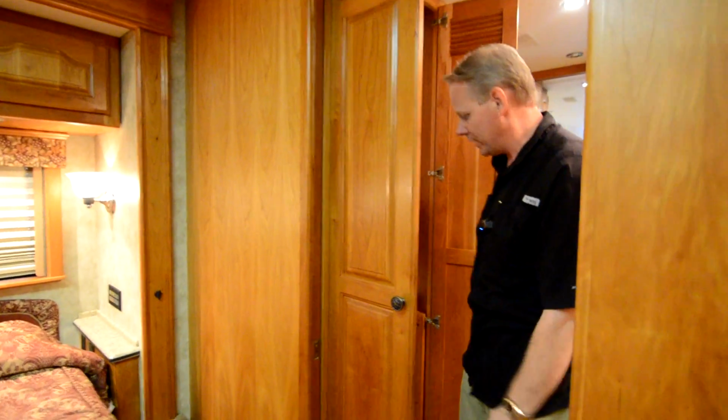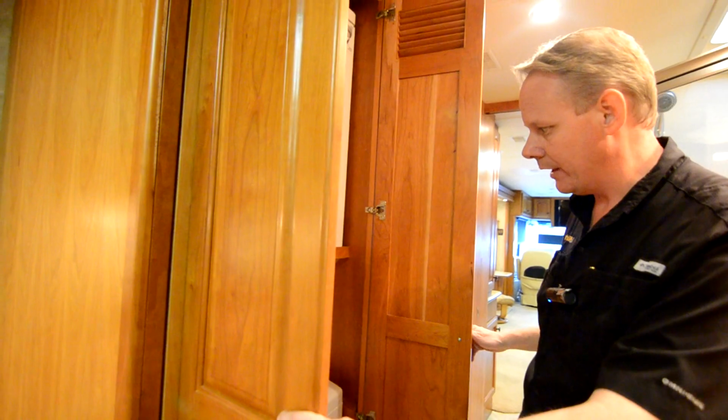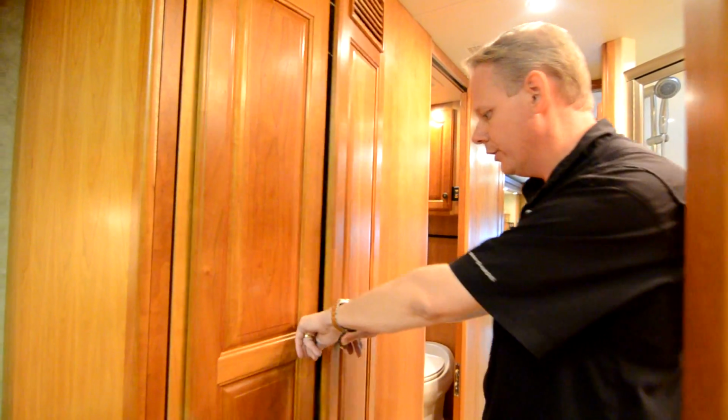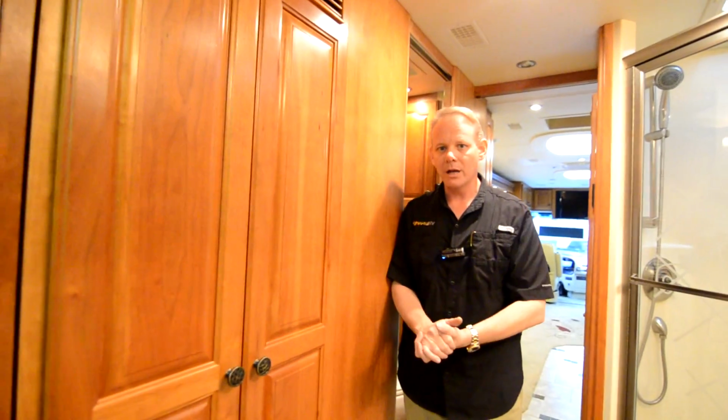And we will end up the tour right here with what is going to be a lot of people's favorite feature. We've got the stacker washer dryer. So you've got a full residential Whirlpool stacker washer dryer in there. So you're going to be able to do your laundry. A lot more capacity in that than the combo units.